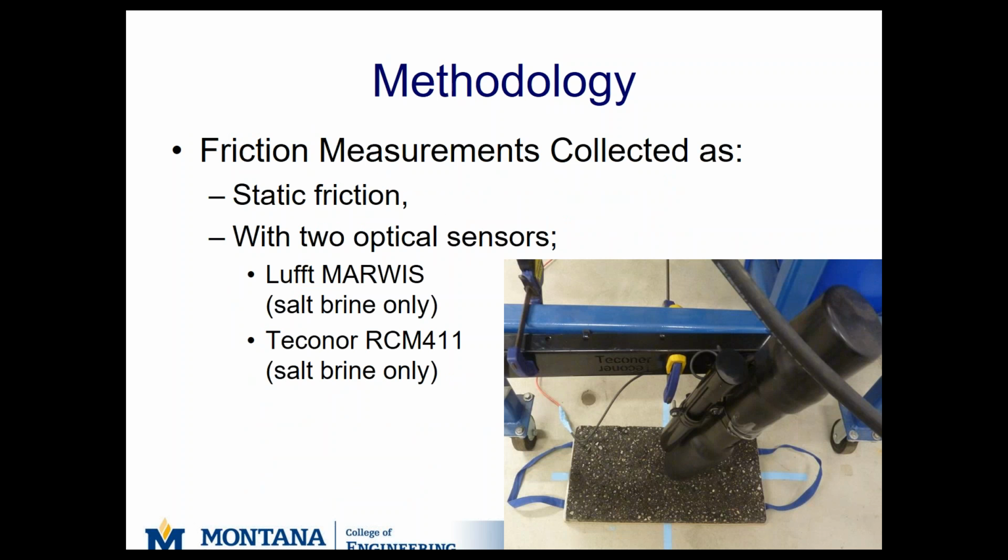And last but not least, we collected friction data using 3 different techniques. We collected static friction, which is a manual technique used in the lab that gets you a single data point, so you have to do that in replication. And then we also used the Luff-Marwis and the Taconnor RCM411, which we had in the lab for another project, and we were able to use for this one.